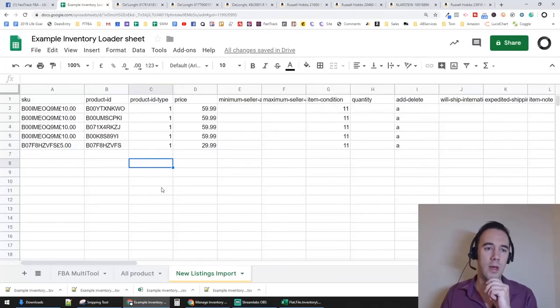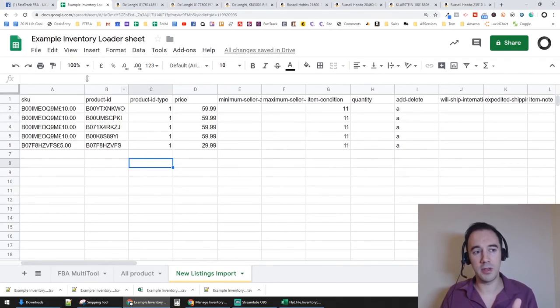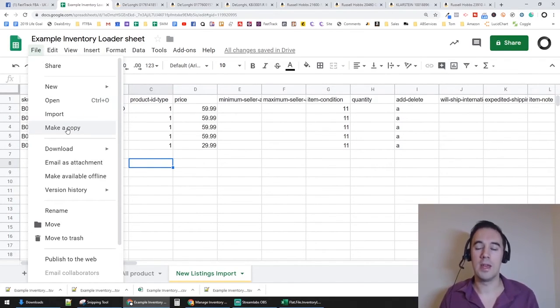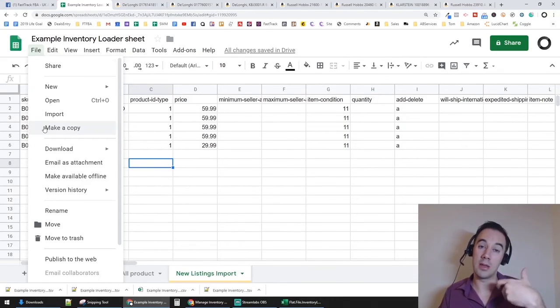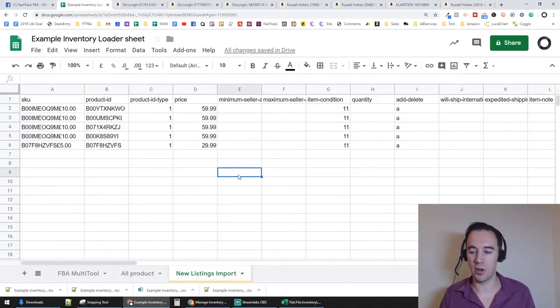One thing I will just do is say it to people, because some people don't get this too well, but I'll do it now. When you come into the inventory listing loader template, the first thing you need to do is come up to here and do make a copy. If you try to edit the copy that I'm sharing, it won't work because I've locked it so that you can only view it. But what you can do is make a copy, and then the copy on your drive you will be able to edit, see the formula, hack it and make it work for your business. So just remember, go to file, make a copy, and once you've done that, you can use the inventory loading template. Now let me go back to the Facebook group and answer any questions.